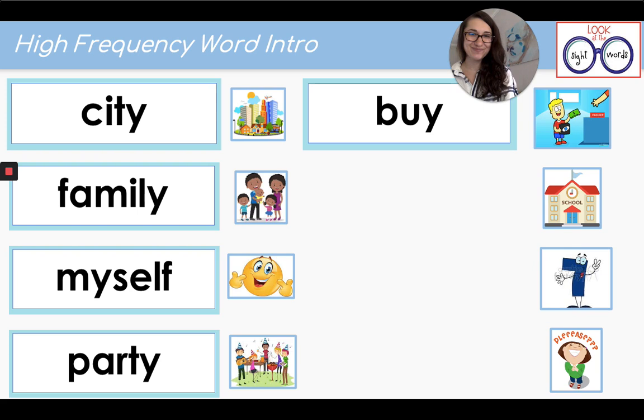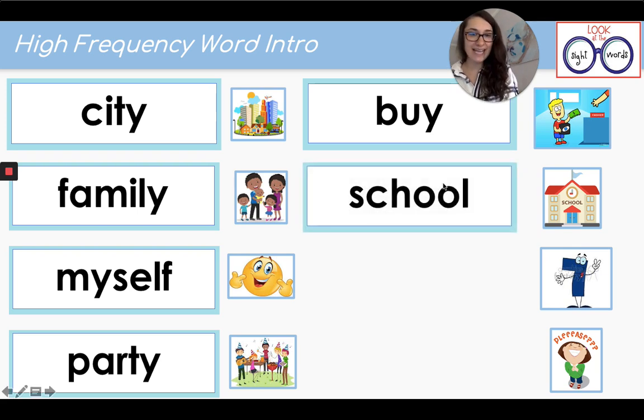Buy. Good. Our next word is school. Can you say school? Good. Let's spell it together.